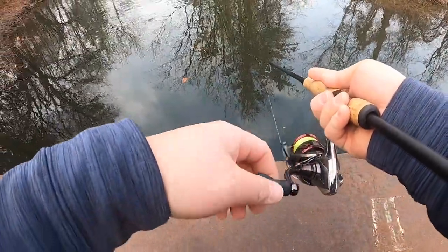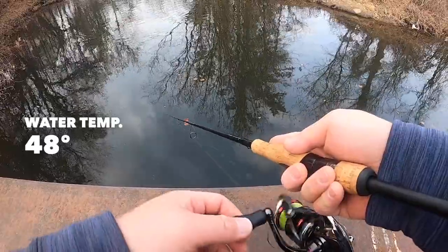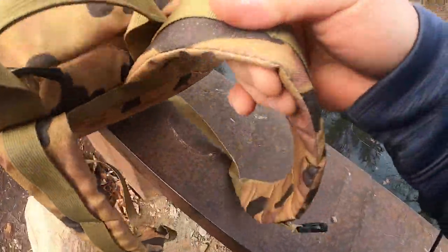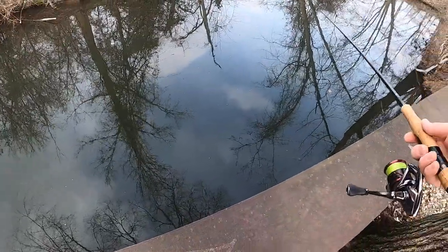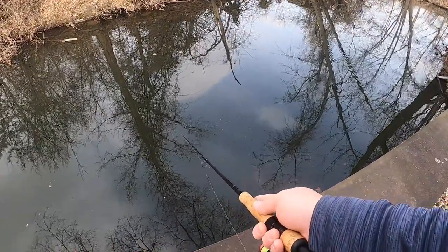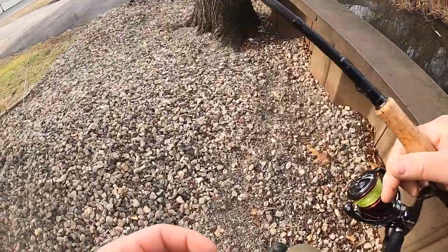See if there's any fish here. Come on. The water is about 48 degrees right now. It's not gonna freeze over yet, but it's possible soon. I'm just using this Yo-Zuri crankbait to see what I could get with this. Fish are slower. They don't move around fast during the winter, so let's go to the other side here.